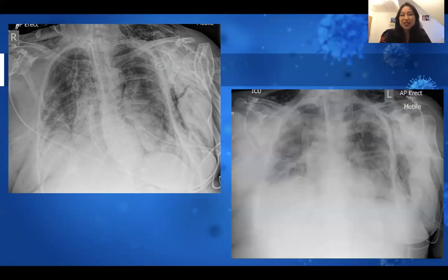So we decided to put a second chest drain, as you can see here. So we can see an apical drain. We can see a basal drain. You can see an NG tube. And with this second chest drain, her lung was up. Again, a lot of surgical emphysema.